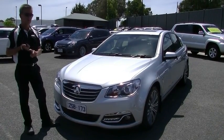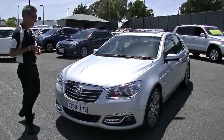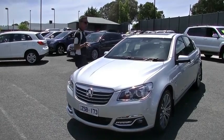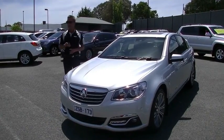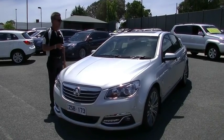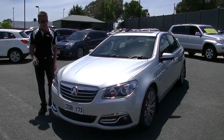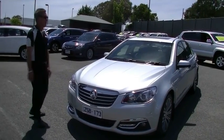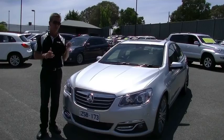2014, although it's model year 15, Holden Calais V, top of the range, 5-star ANCAP safety rating, 3.6 litre V6 giving us 210 kilowatts, 350 newton metres of torque, and delivering 9 litres per 100 k's. Still under new car warranty. It's got everything, this car. I hope you're impressed with the video, because I'm impressed with the car.